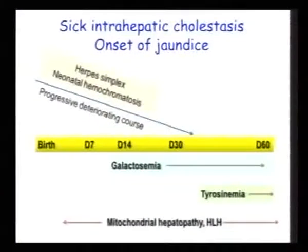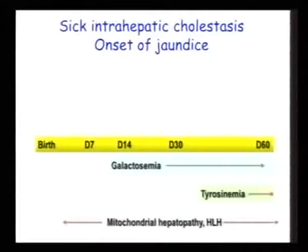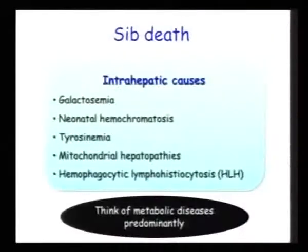Yes, go ahead. So we'll dissect the case in terms of various parameters. Let's see the onset of jaundice. Galactosemia starts very early, tyrosinemia slightly later, mitochondrial hepatopathy and hemophagocytosis can occur at any point of time from birth to later. Neonatal herpes simplex and neonatal hemochromatosis we are probably not thinking of in this case. If we look in terms of intrahepatic causes: galactosemia, neonatal hemochromatosis, tyrosinemia, mitochondrial hepatopathies and HLH.